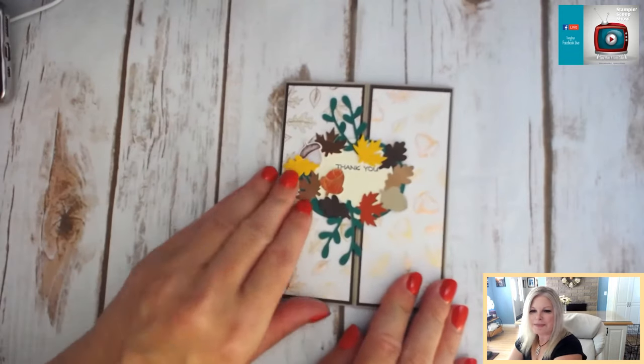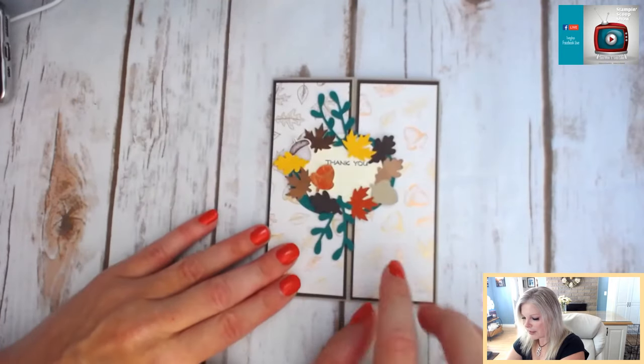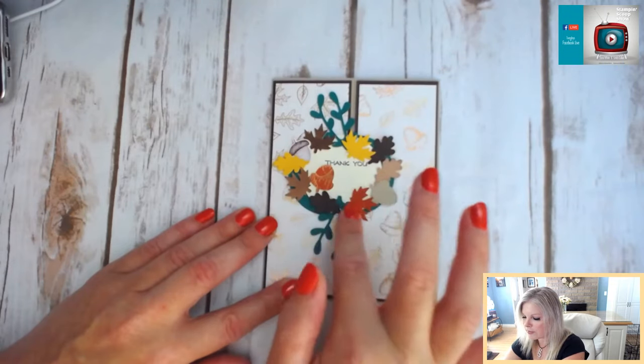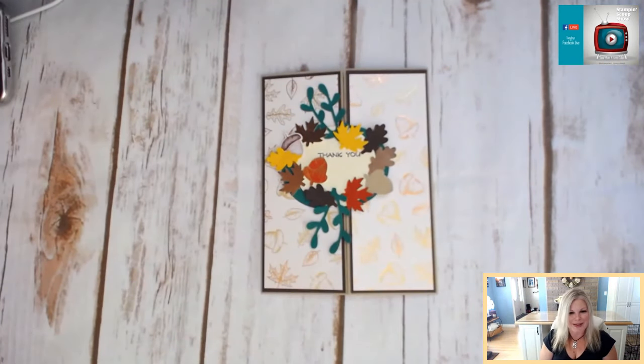And the last one I have to share from this suite is a gatefold card, a really cute opening. We've got a little wreath going in the background. Some of the leaves were punched out, and then we've got one acorn punched out of the designer series paper on there too. So just another fun thing that you can do with that suite.